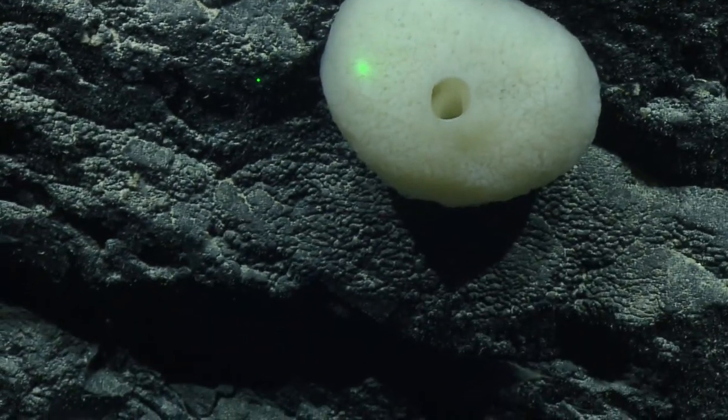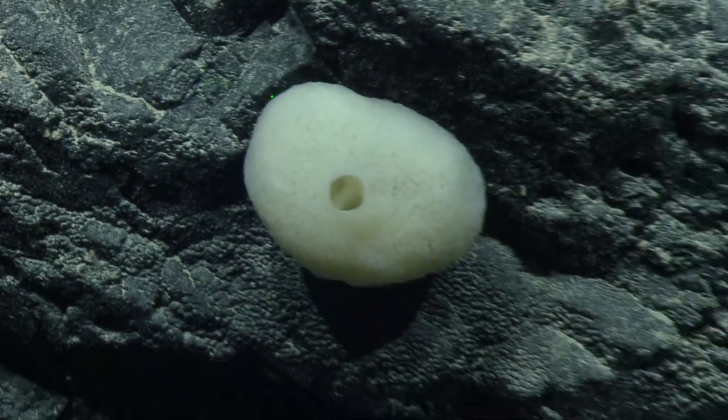That's awesome for the sponge. If we can zoom out, I think there was another sponge nearby that would be interesting to zoom on.